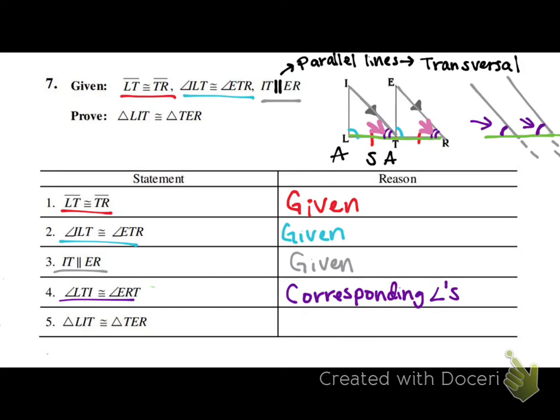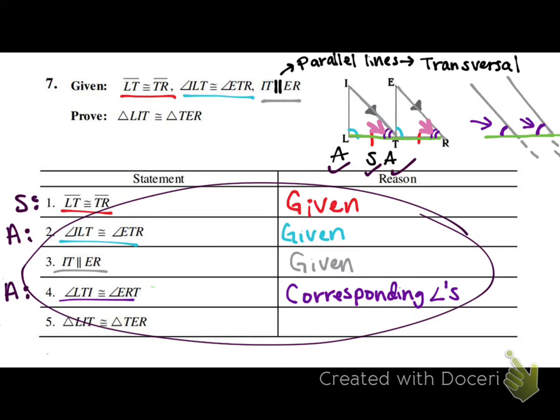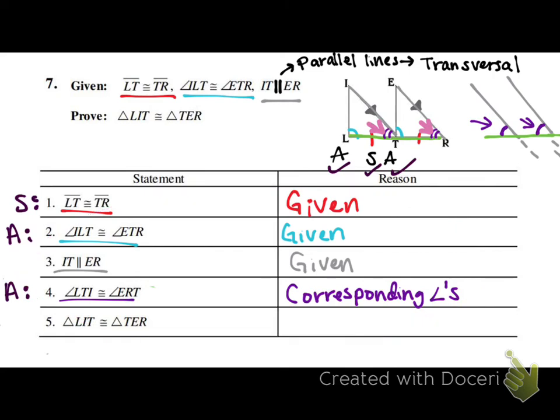All right, so last, we want to prove that our triangles are congruent. We used an angle, which was this one. So we got that angle written. The side was written, it was LT is congruent to TR. I know it's going to be written in a weird order, but that's okay. We knew at the beginning it was angle, side, angle. And then the last thing was that LTI was congruent to ERT. So we did write out all of our reasons. So we have proven that the triangles are congruent by the angle, side, angle theorem.